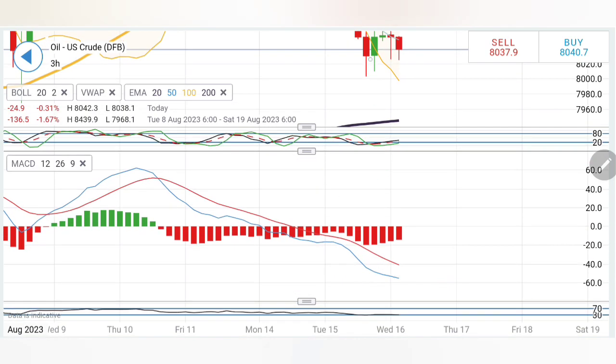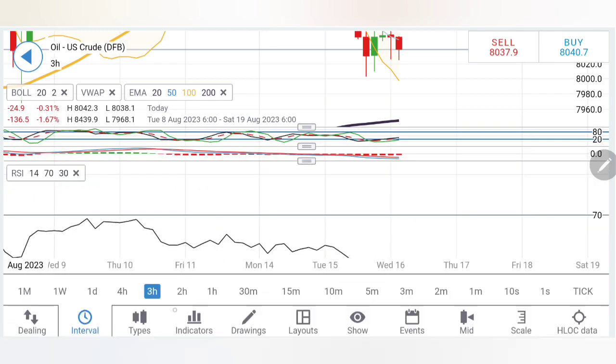Stochastic rising from the oversold levels. MACD is still trading bearish here, willing to converge for a crossover. RSI is almost at the bottom.